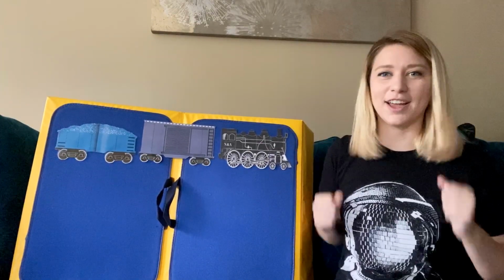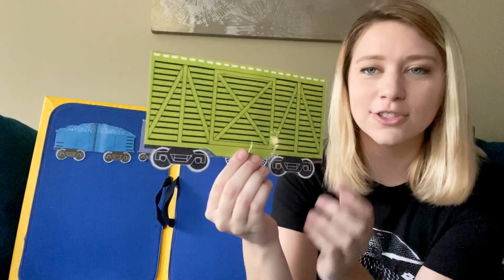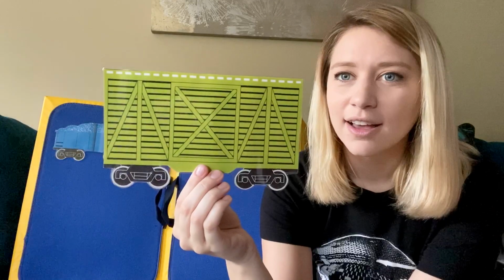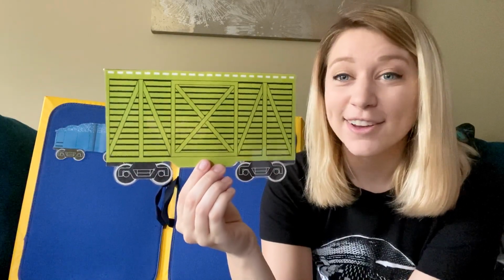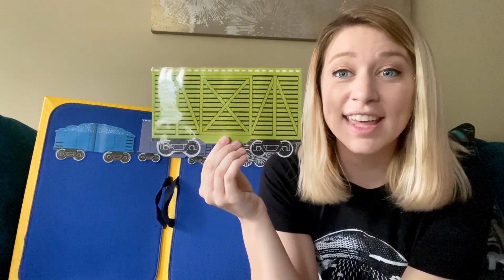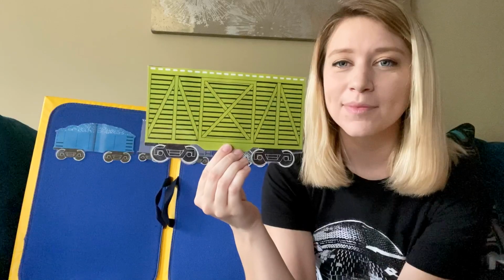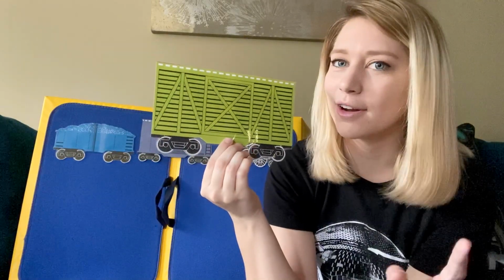All right, got your wheels ready? Here we go. Chugga, chugga, chugga, choo, choo. Here comes the train. Let's see what's next. Ooh, our next train vehicle is, what color is it? Green. And you know what this one's called? This one is called the cattle car. Can you say cattle car? Good job. And what do you think the cattle car carries?